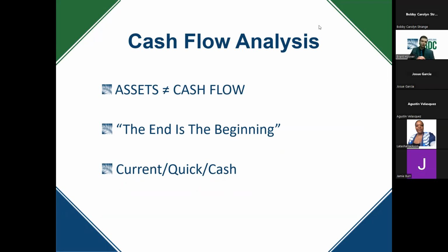The number one thing I like to always stress is that assets are not necessarily the same as cash flow. Assets equals liabilities plus equity. That's the accounting equation 101. If you suddenly groan about said equation, guess what? It's going to come into play, particularly when we look at benchmarking your business from a cash flow performance.